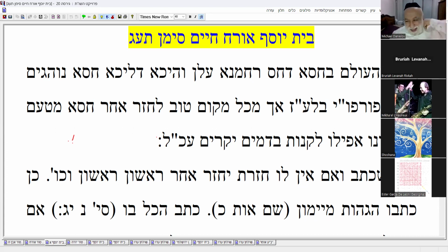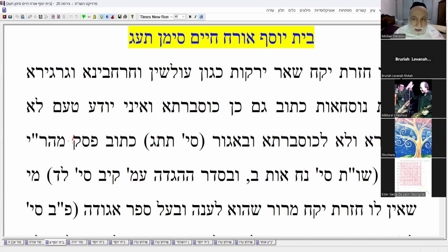"Umash katav v'im ein lo chazeret, yachazor achar rishon rishon." So he writes that if you don't have chazeret, if you don't have the romaine lettuce, then look for the other ones, in the order that it's listed. Each one has its own priority. It's all relative. That's what it says in Hagahot Maimoni. The Kolbo says, "Im ein lo chazeret yikach she'ar yerakot." So if he doesn't have romaine lettuce, then he should take some other vegetable.